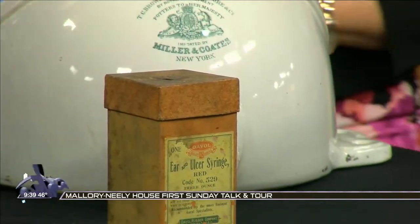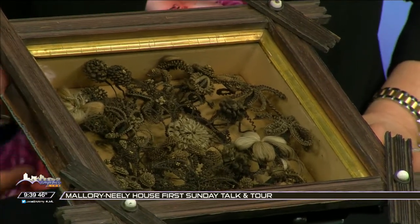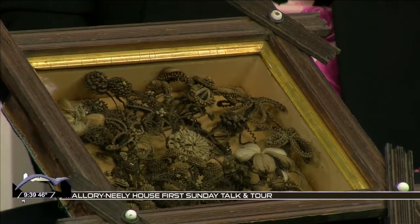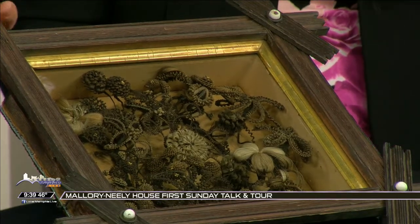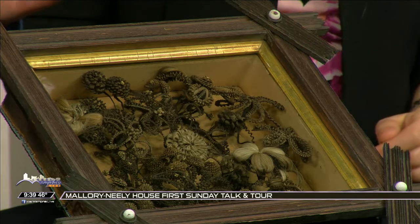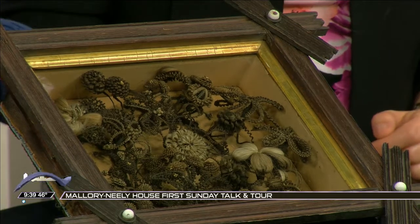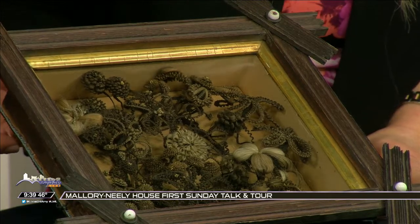And this over here, when we were talking, I looked at this and I thought, that looks like hair, and it is. It is hair art. Hair art was a popular art form during the Victorian era. It was made popular by Queen Victoria herself, who mourned her husband, Prince Albert, for 40 years and was said to have worn jewelry with his hair in it, and that became popular for women throughout the late 1800s. Who knew? They would do all different shades of hair.